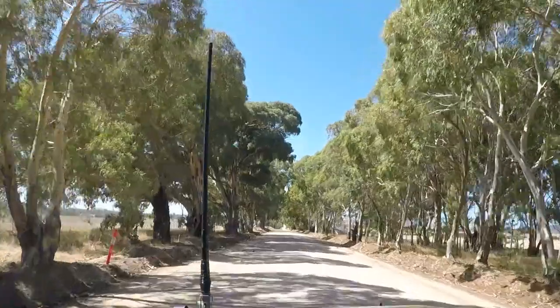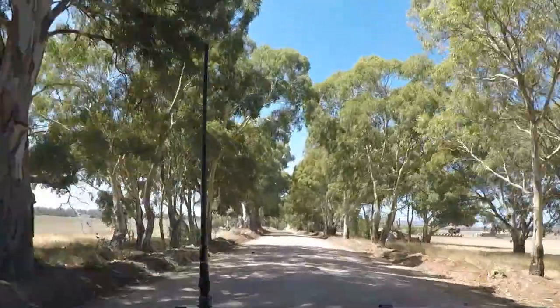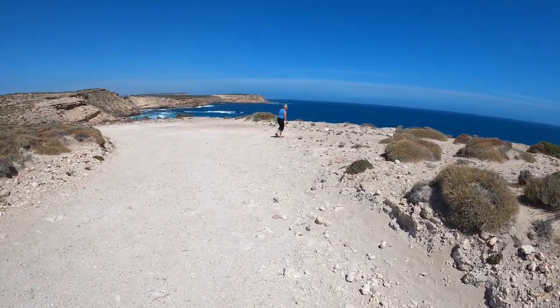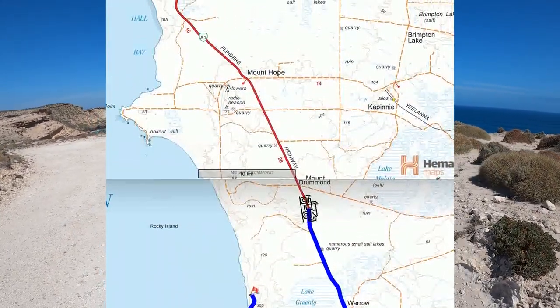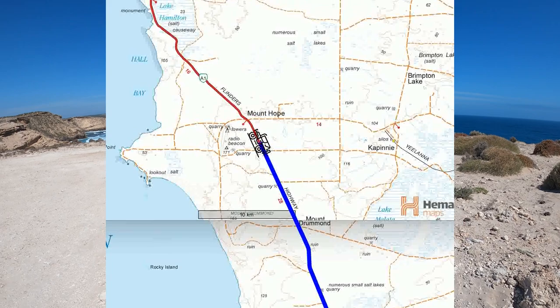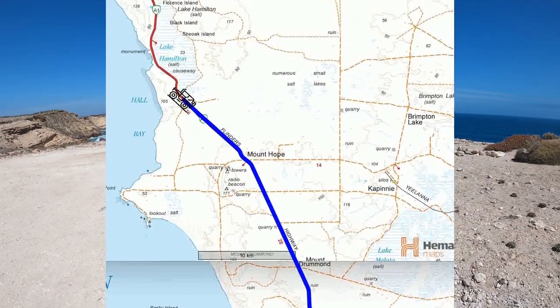This is pretty along this little lane right near the Greenly campground. All these trees shading over top of the road. We pulled off to the side of the road at a place called Cummings Lookout and Cummings Monument. And we're just going to go check it out here.